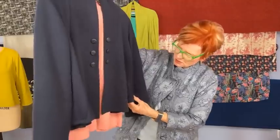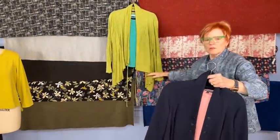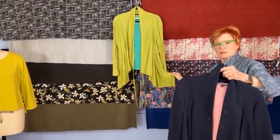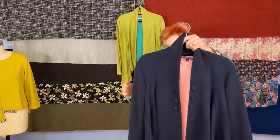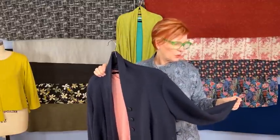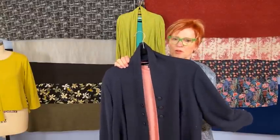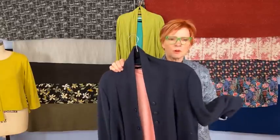But basically all she did was shorten it and take away all of these tails and side pieces that drape and hang. And this is in one of our sweater knits. And if she said it once, she said it 5 times, what a beautiful sweater knit that she got from us. And we do have beautiful sweater knits. And this is just the perfect weight.